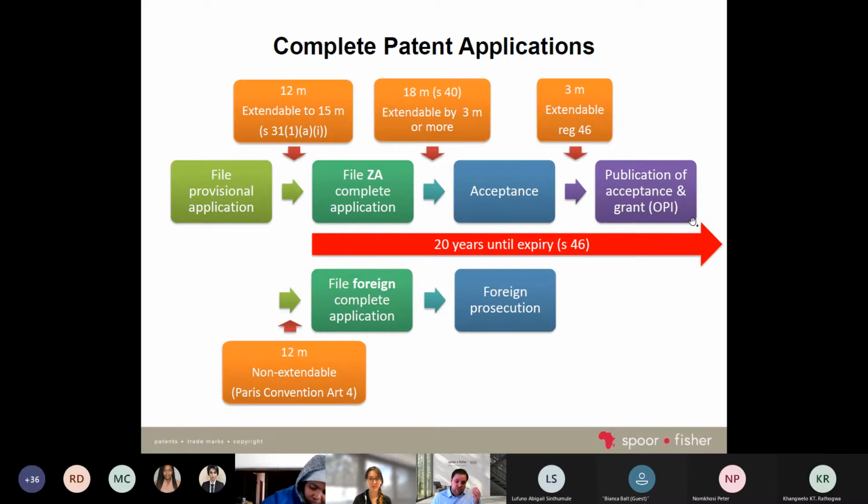Prosecution in South Africa is extremely straightforward, because unlike with the other patent offices across the world, South Africa doesn't conduct substantive examination. And what that means is the South African Patent Office doesn't look at whether the requirements of patentability have been met. So they don't conduct a search to see whether the invention is new or not, or whether it is inventive. The Patent Office in South Africa merely examines the application for the formality requirements. So have all the formality requirements been complied with?